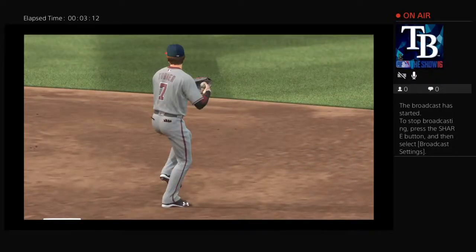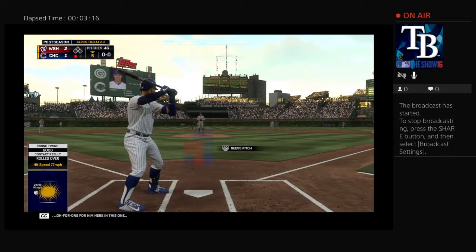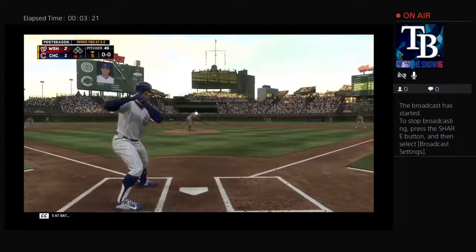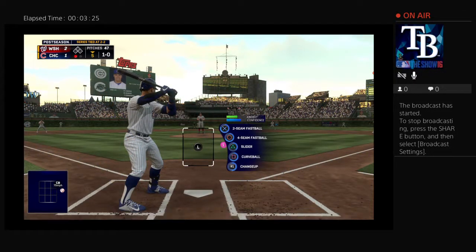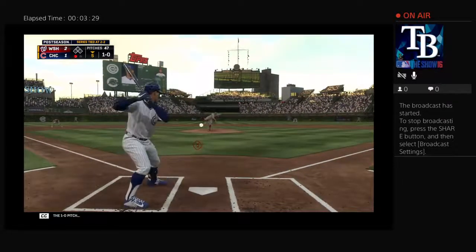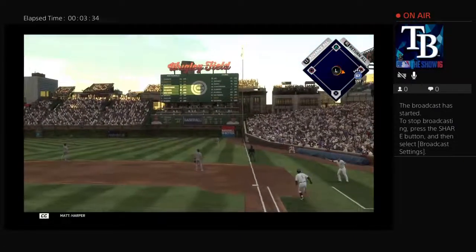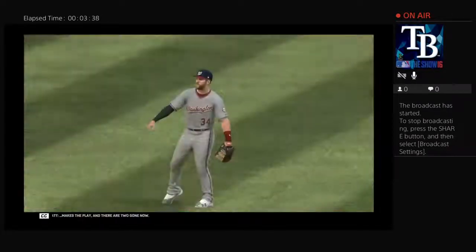Second baseman, number 9, Javier Baez. Here's Javier Baez. 0 for 1 for him here in this one. First pitch of the at-bat. And he lays off there, 1-0. The windup and the 1-0 pitch. Late on the fastball there as this one skied out toward right. Harper has it in his sights, makes the play, and there are 2 gone now.